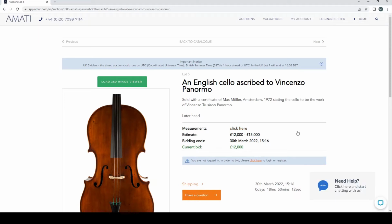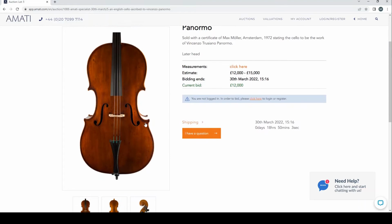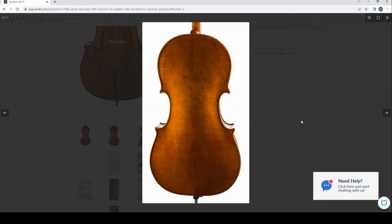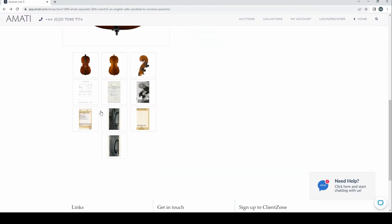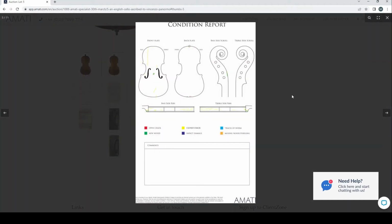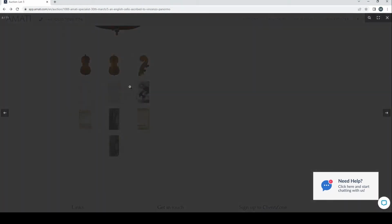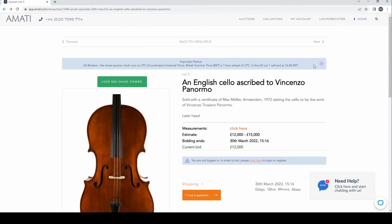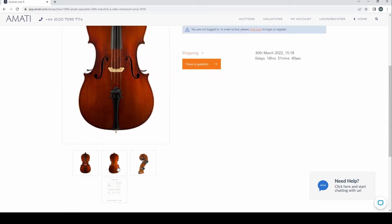An English cello, ascribed to Vincenzo Panormo, certificate of Max Moller, Amsterdam. So 12,000 is the current bid. 12 to 15,000 is the estimate. And it's quite tidy in the scroll, and you've got the other documents as well. There's a lot of repair to the ribs, so you can have a look at these documents in your own leisure. A cello, Miracle, circa 1910, 3,750 is the current bid.